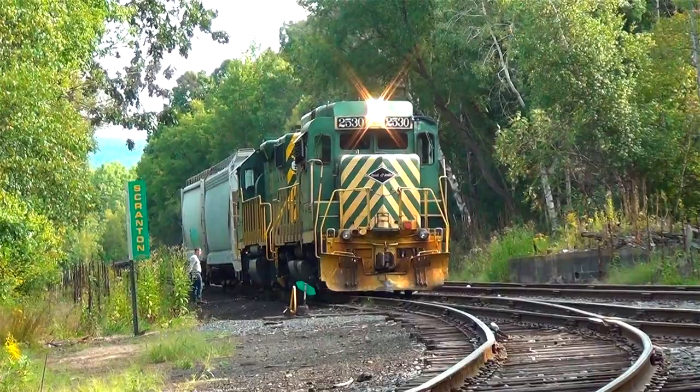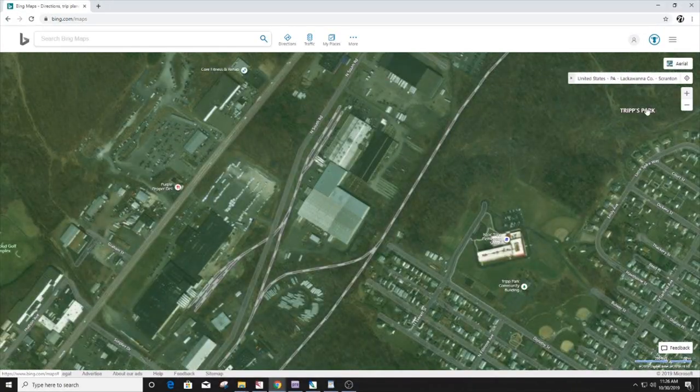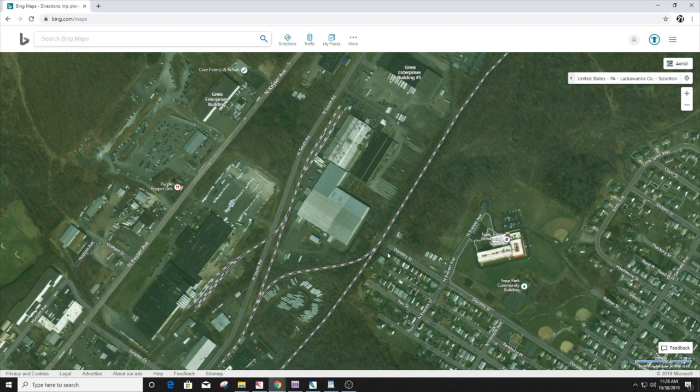One thing that I couldn't show you at the time was the junction where the switchback spur branches off from the Kaiser Valley track. Here you can see that spur branching off and down to the left of your screen.